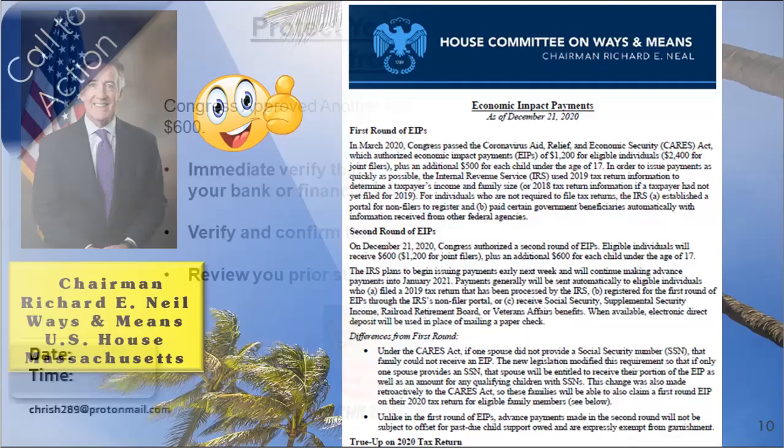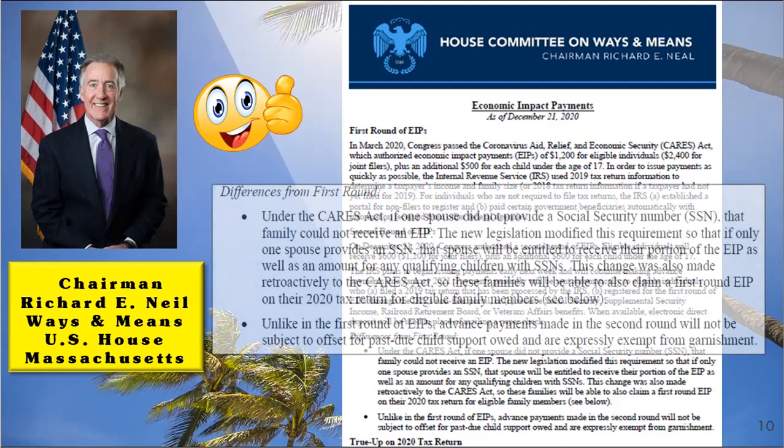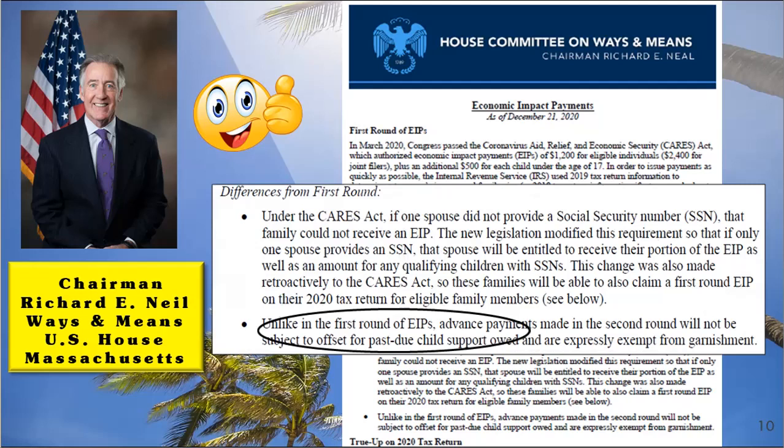So let's look at what is called a companion letter from the chairman, Richard E. Neal, from the House Committee on Ways and Means. In that letter, which is a supplement to the H.R. bill, it says: unlike the first round of stimulus checks, which is called the economic impact payments, this payment of $600 is not subject to garnishment. It is completely exempt. And we're going to highlight the sections of how you can protect this check.